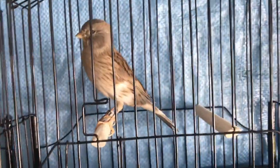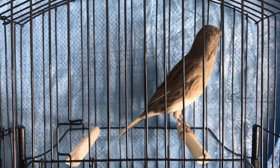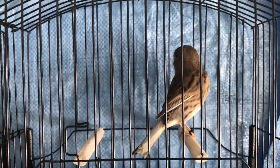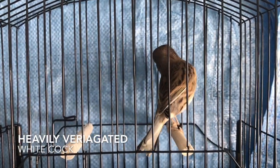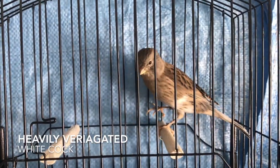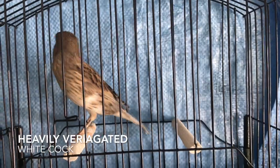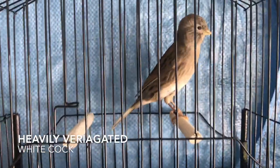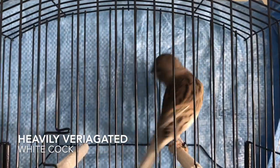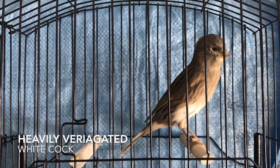But this bloke here, heavily variegated blue cock, in my opinion, is probably just a little bit different in shape to the fawn bloke, but I think he would have been very hard to beat. He's got magnificent feather, lovely type for here in Australia. Again, he doesn't normally carry that wing like that, but it might be just the camera. As I said, the birds aren't quite used to the camera. I don't do too much videoing.